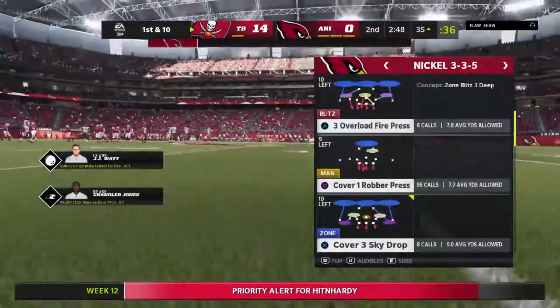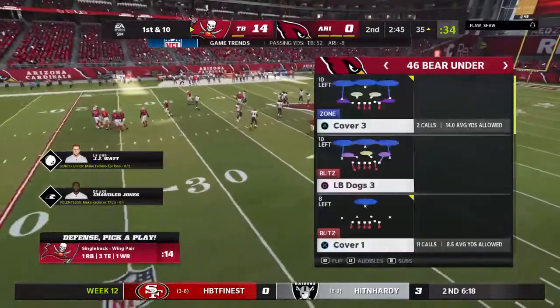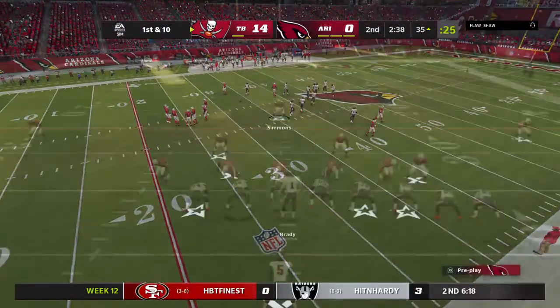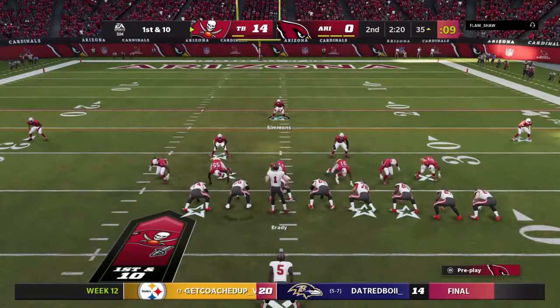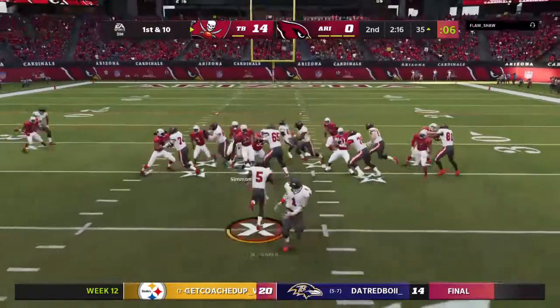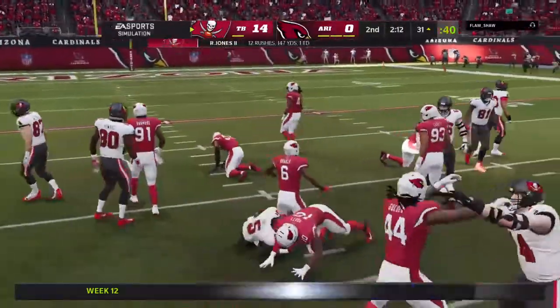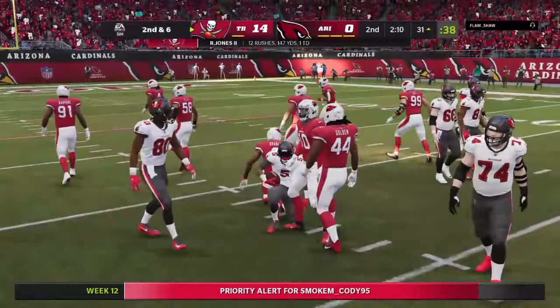2nd and 2 is prime time for a little bit of a gamble, isn't it? Open up the playbook, go play action, toss that bad boy deep. But in this situation, go ahead and give it to your back. Let him pick up a first down. Keep the sticks moving. They'll run on first down. It's Jones. Call it a gain of 4 on first, and that'll make it 2nd down.